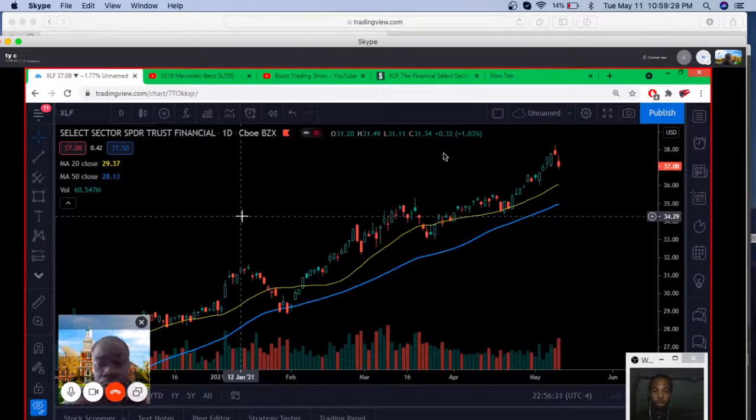You can trade it multiple times in a day, just like we said. That's why it's kind of cool and a little bit better than mutual funds, where you can only trade it once a day.